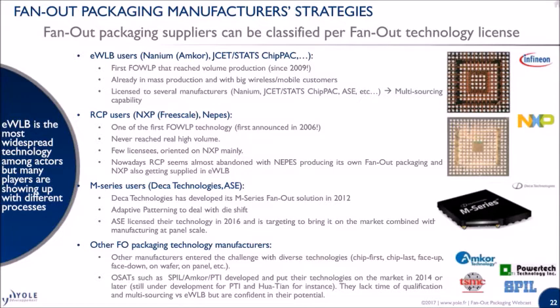You have RCP that was developed by Freescale, which is now NXP, and was licensed to Nepes. This one was more focused on NXP portfolio, so with a more limited success, and actually now it's even more limited because NXP started to be supplied with other solutions, and Nepes is also providing different types of fanouts.